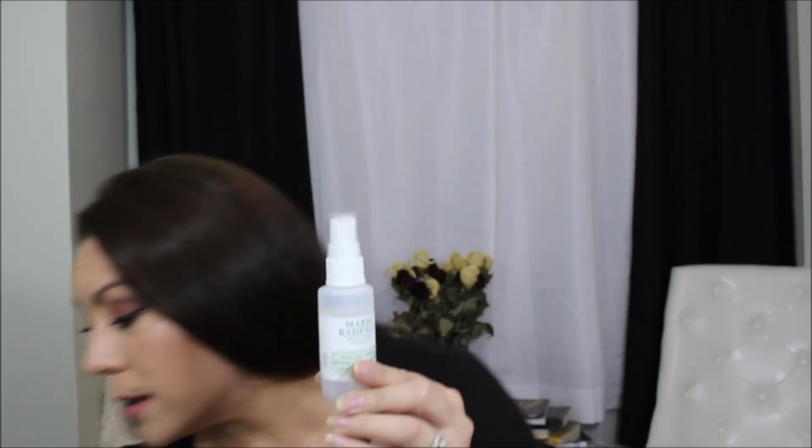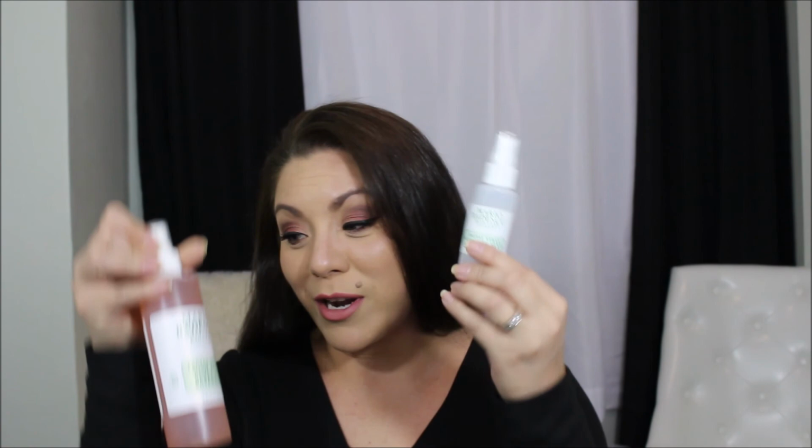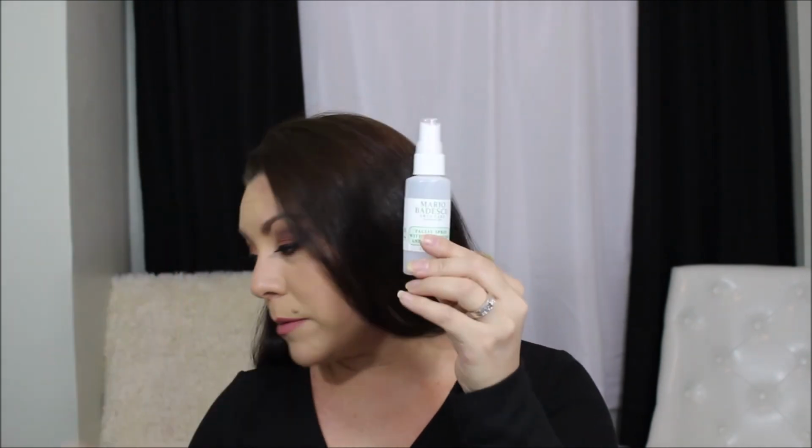The Mario Badescu Skincare Facial Spray with Aloe, Herb, and Rosewater. This is the Rosewater spray. I love this stuff. I have another bottle sitting in my bathroom right now, and then I have another one here waiting for when the one in my bathroom goes away. So I absolutely love this.